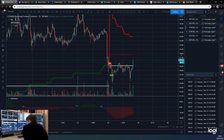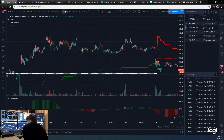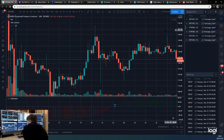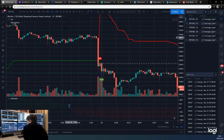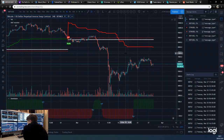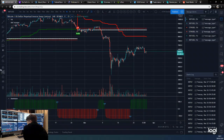But yeah, Bitcoin is looking like it's starting to fall out of this rising wedge. We're just looking at a bigger time frame. Sorry, I just forgot to look at the larger time frame. Sorry, this is Ethereum as well. Here we go. So it looks like we're starting to fall out of this rising wedge, so this could literally just be the start of this sell-off.